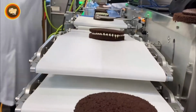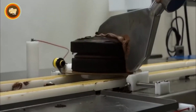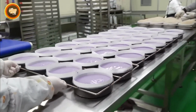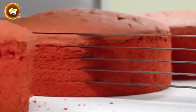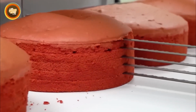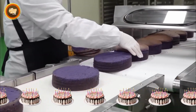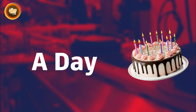Every year, people around the world spend more than $66 billion on birthday cakes, with North America alone making up nearly half of that. It shows just how central a cake has become to every celebration, from small family gatherings to huge parties. Behind that sweet tradition is a high-speed world of factories where massive machines, robotic arms, and nonstop production lines turn basic ingredients into thousands of frosted cakes a day.